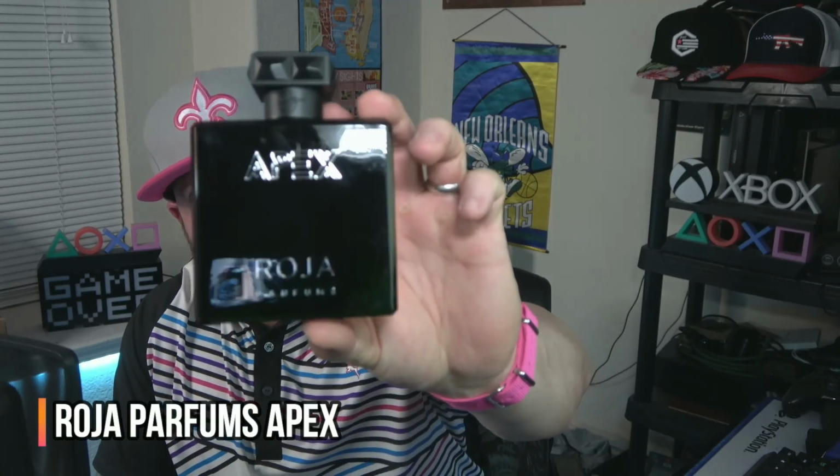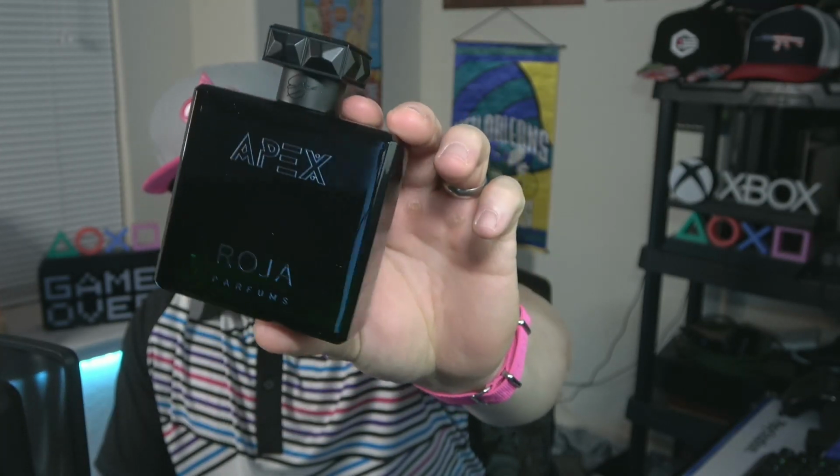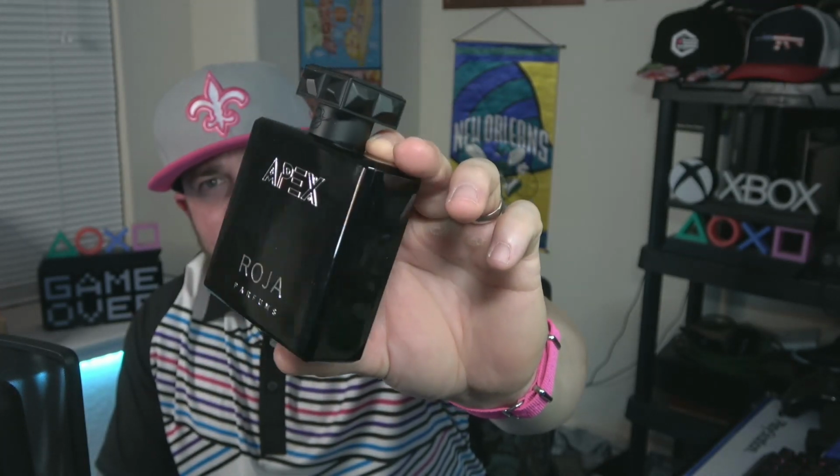I didn't wear it at all this summer because I feel like it's just too heavy and too earthy green for me to wear in the summer. But I'll tell you what, fall cooler days and especially fall evenings, one of those dressier occasions like I was talking about, I think Roja Parfums Apex is going to suit that very well. This is a beautiful green cypress, dense woods, earthy tones without being dirty. The blend's very good here. It's strong too.